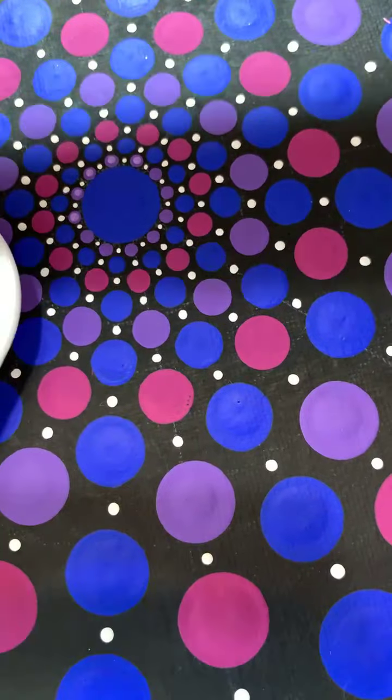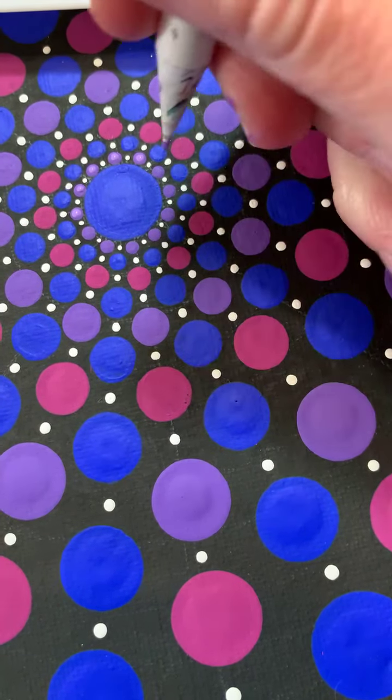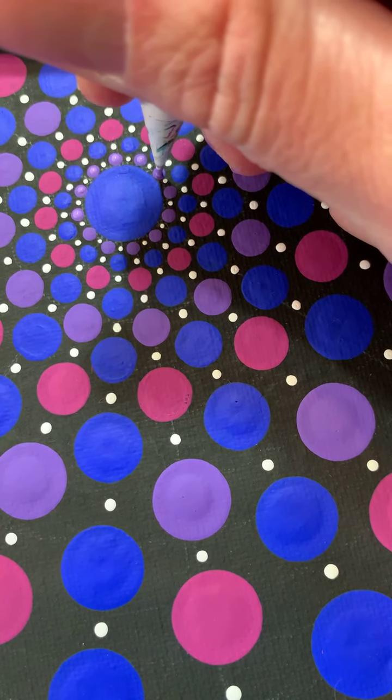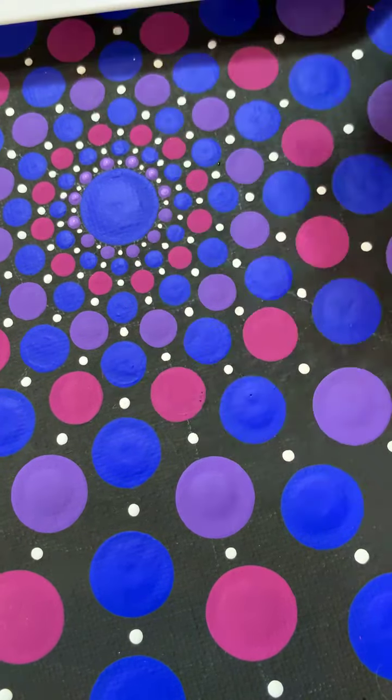And I am going to go back in and do that other layer of top dot on top of this. So that's going to be okay. So you want to try and create an edge there. This is going to be much easier to see when we get to the larger circles. But just know when you see it on the larger ones, that's what I'm trying to accomplish here.